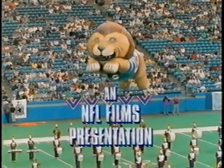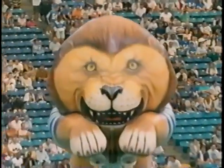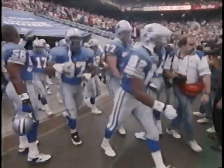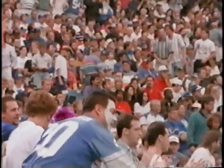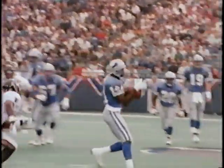As the NFC Central Division champions prepared to defend their title, there were questions that needed answers. Would the Lions soar in '94 to the NFC Championship game and beyond? And would free agent quarterback Scott Mitchell live up to his lofty expectations? Well, the answer to that one was heard loud and clear on opening day, when number 19 made his Lions debut a memorable one.